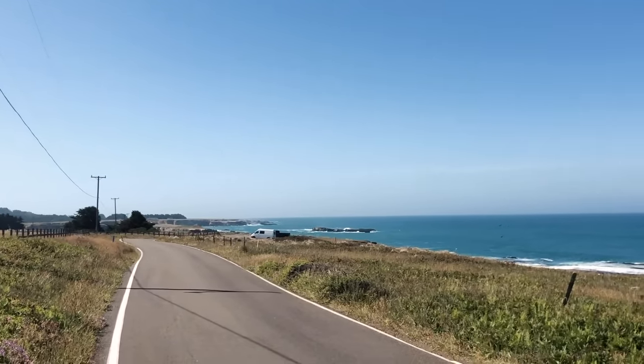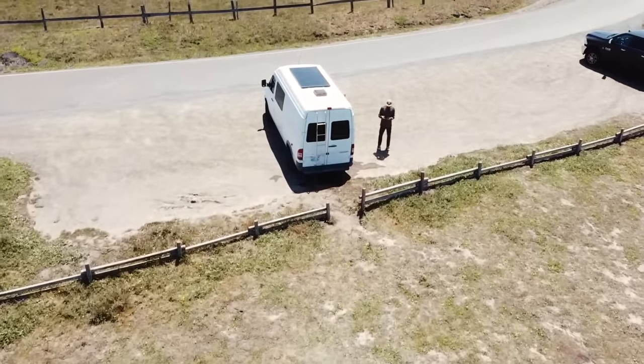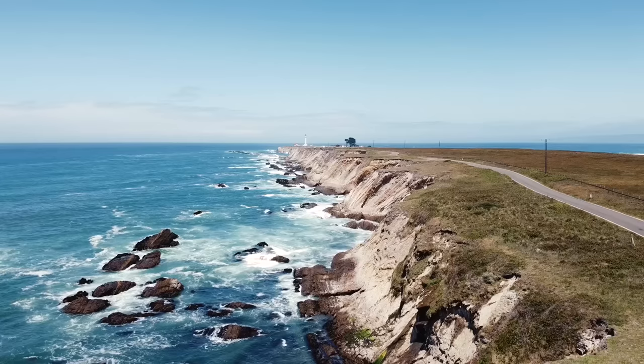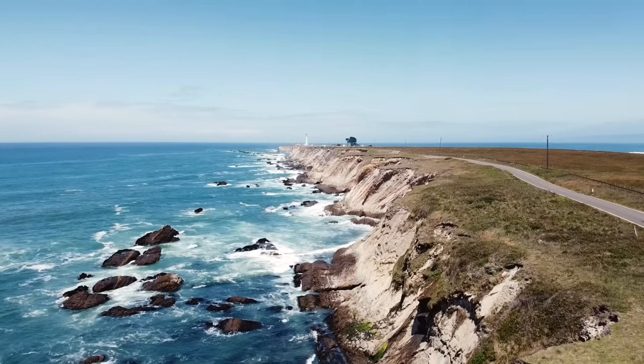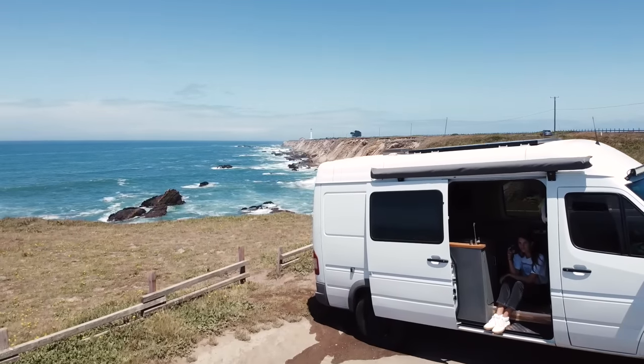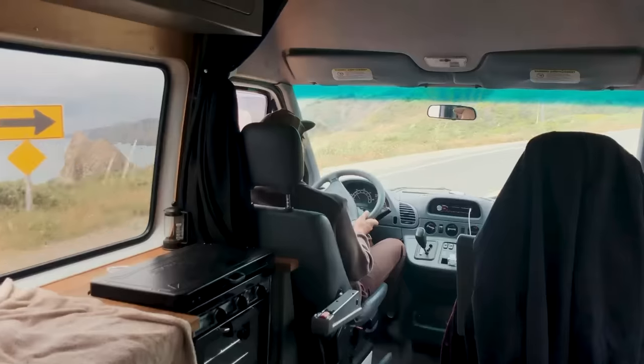Mendocino is both a tiny town and a sizable county of the same name, known for its wine, rugged coastline, and temperate, wet forests. This may sound crazy to some, but Fletch and I both agreed that some of the sections of the PCH here rivaled and perhaps even beat out Big Sur for its sheer beauty.